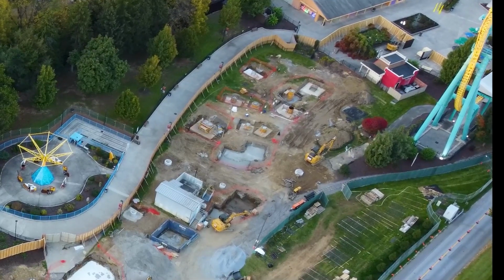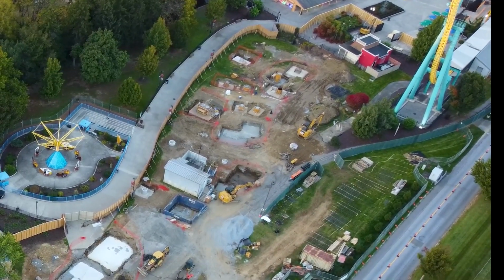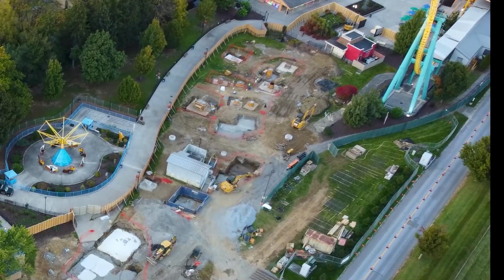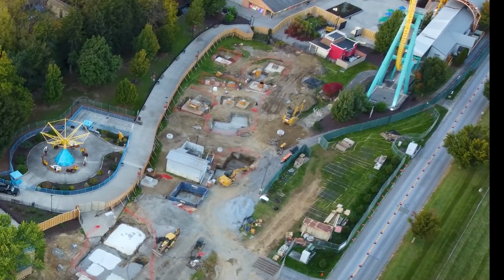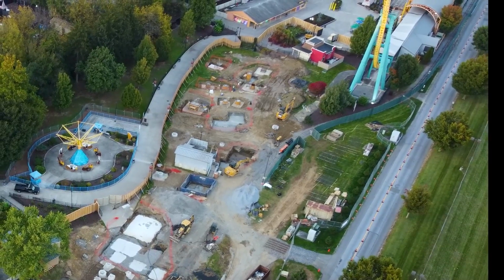More rebar cages off to the right there. You can see the train tracks just disappear. Some of it might actually be on the gravel, some of it might have been removed. It's going to have to be rerouted slightly because footers are in the way. But that's going to do it for this construction update.